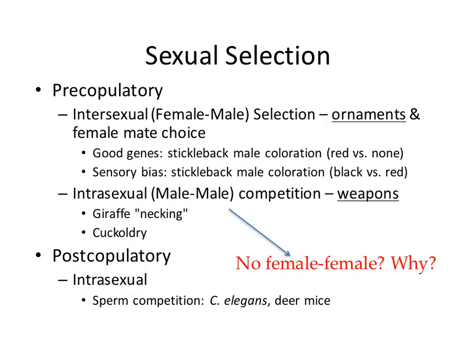So eye stalk length. Is that before copulation? So that's before copulation. This is something that the males use to attract mates. So this is female-male precopulatory sexual selection. So that's to attract mates. That's between sexes, intersexual sexual selection.